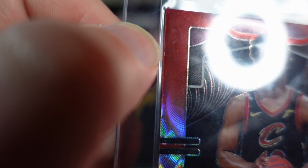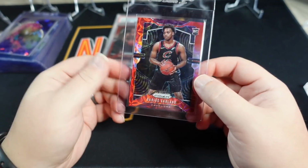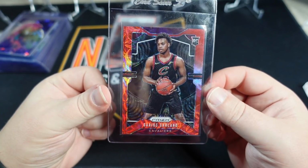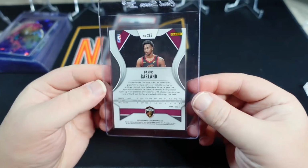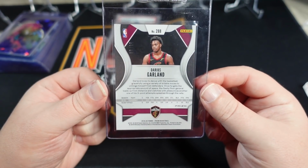Sony ZV-1, what a fantastic camera. I love this camera. The zoom, the way that this camera can lock in on small stuff like that is fantastic. But yeah, really great looking card other than that little teeny tiny surface mark. And I didn't even notice it the first time that I looked at it. I caught it on second glance.